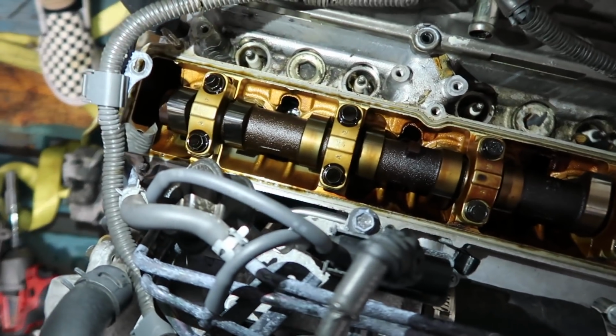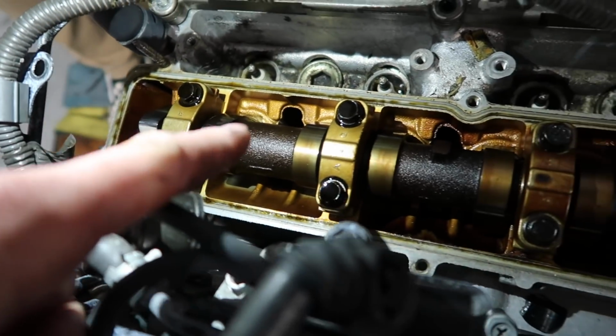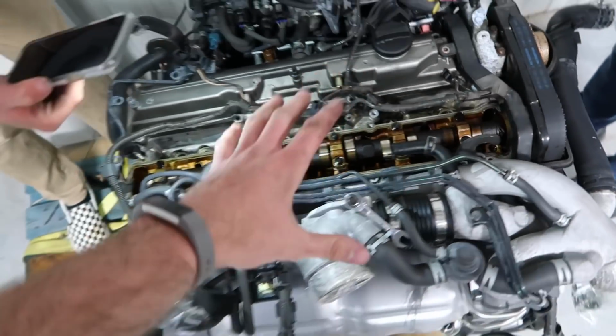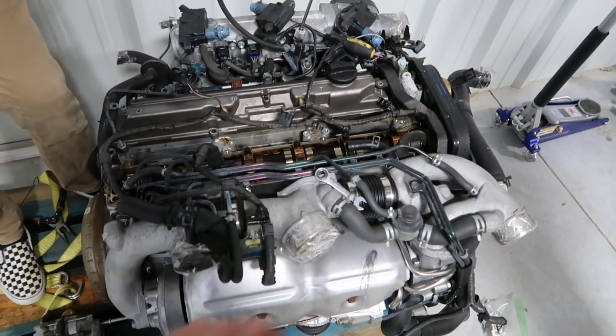The valve cover off. The camshaft looks pretty good on this side. You can look at the lobes. It's right here. This is super reflective. It looks good to me. I am not the most expert about motors or 2JZs whatsoever. Never even touched a 2JZ, but overall looks good. Let me know what you guys think down in the comments if you have any advice or information that I should be aware about on this setup.